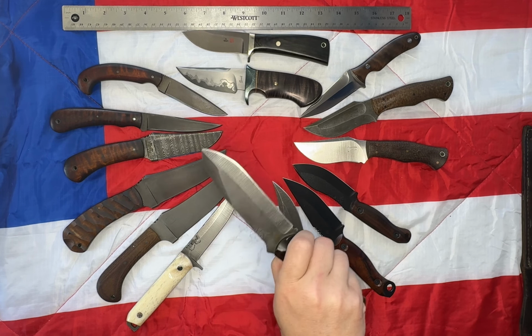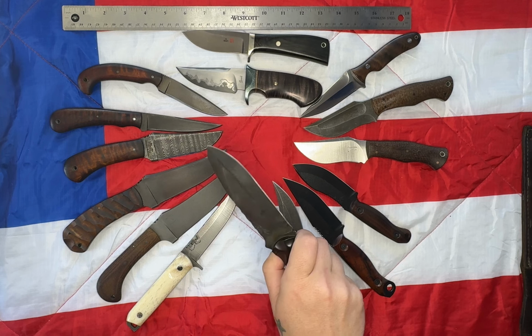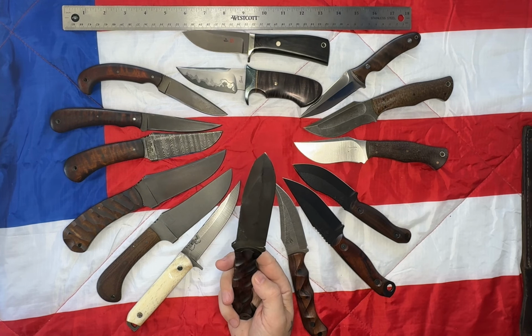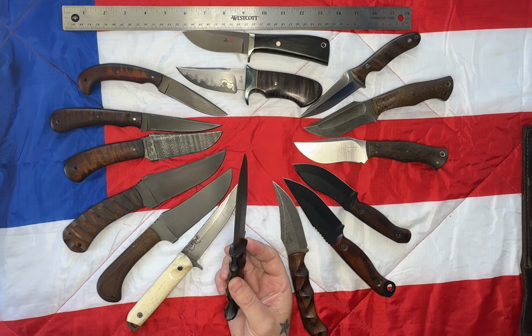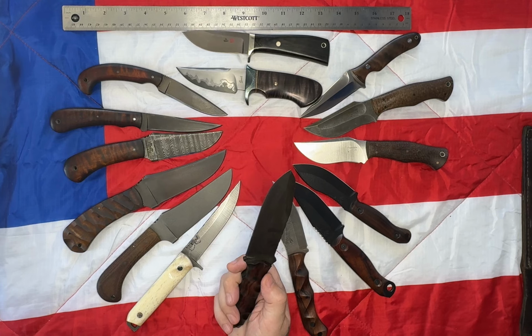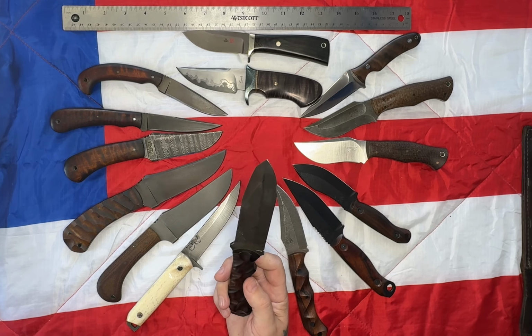Like, there are so many knives that I have that you pick them up and there's something to them, a sense of nostalgia, and then the old world meets the new world in this way, and these half-face blades are sharp as hell, right?